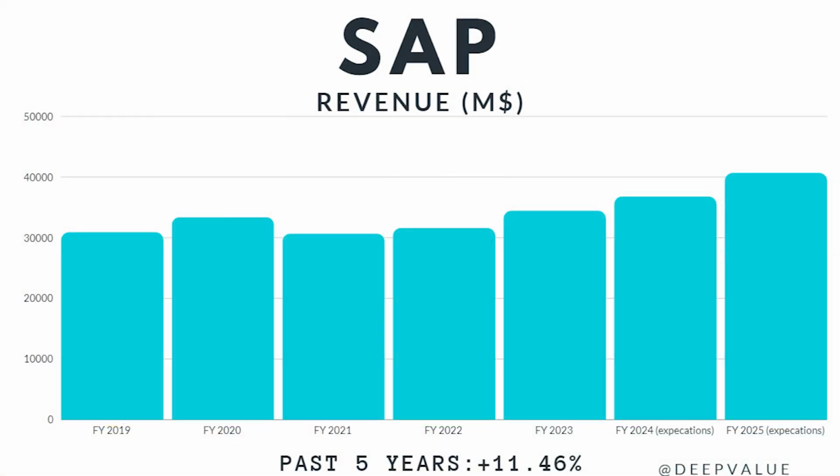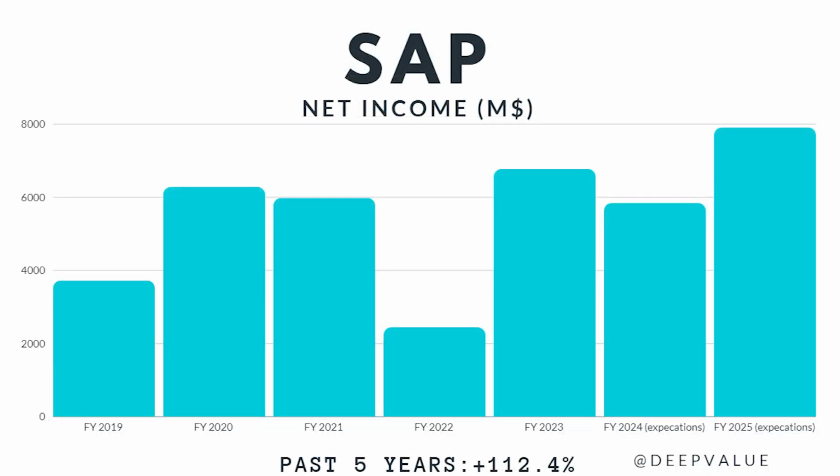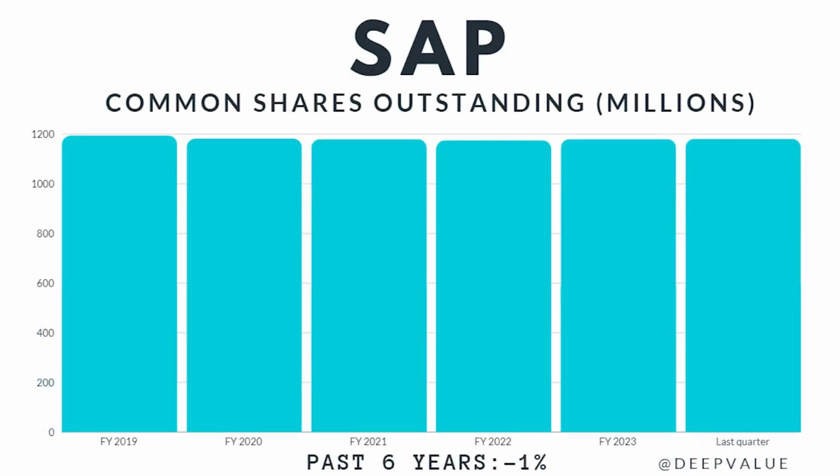Over the past 5 years, the company's revenue has grown by 11.46% and its bottom line has increased by 112.4%. In terms of earnings per share, there has been a growth of 86.2%, and notably the number of common shares outstanding is 1.18 billion, a minus 1% change over the period.